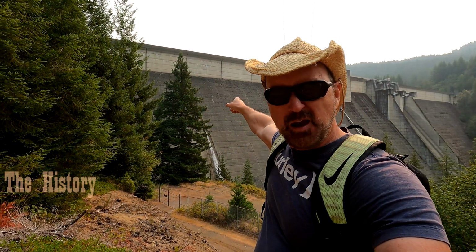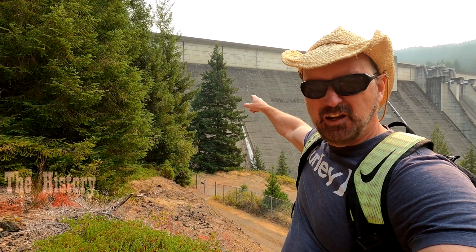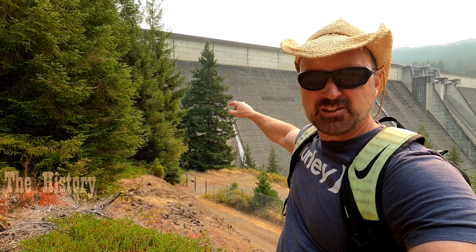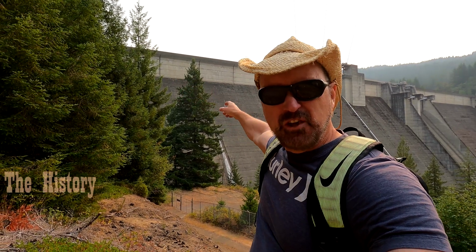This is Green Peter Dam. Construction on it started in 1963 and it completed in 1966. It is a dam built in the middle of the Santiam River. Its purpose has multiple reasons. It produces hydroelectricity, irrigation, flood control, and improved water quality. Its height is 327 feet and 1,500 feet wide.